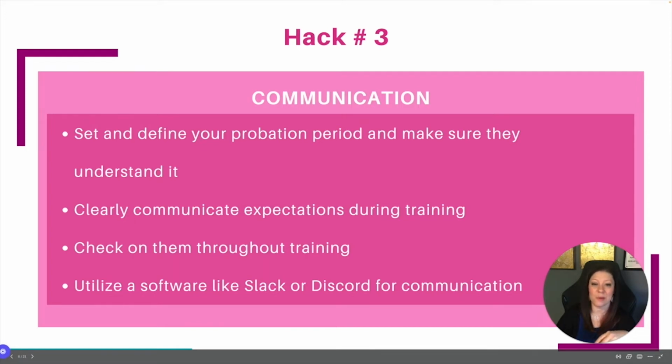Clearly communicate expectations during training. We touched on this, but make sure that they are not just listening. Make sure that they are asking questions and answering your questions, whenever you ask them to repeat things back to you so that you know that they do actually understand it. And then checking in on them throughout training.